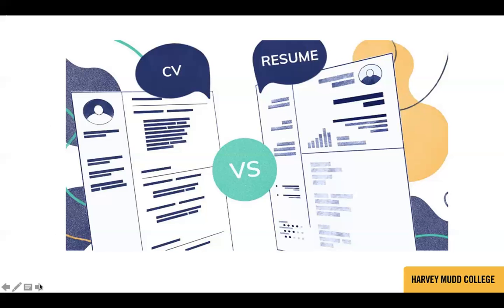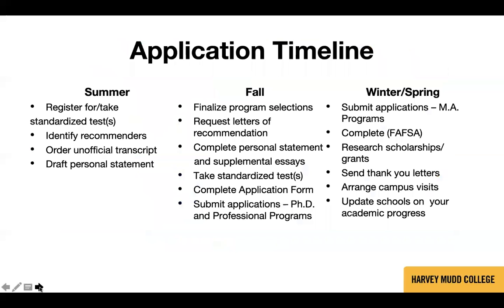Okay. Next, we'll talk about the application timeline. This is a very general application timeline. Please do take into consideration that the timeline may be modified due to the pandemic this year, but typically this is the summer before your senior year. You need to register for and take the standardized test, the GRE, or the GMAT if you're applying to business school, or any of the professional school tests such as the MCAT or the PCAT or any other thing like that. Identify the recommenders for your letters of recommendation, and order an official transcript.